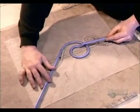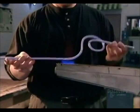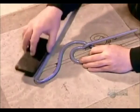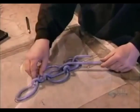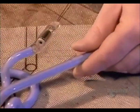They gently bend the tube, then blow into the uncorked end to restore the tube's original diameter. With each bend, they check the shape against the pattern, every so often pressing a wooden block along the tube to equalize the width. Argon gas emits steel blue light, but this blue-colored tube will change that to dark blue.